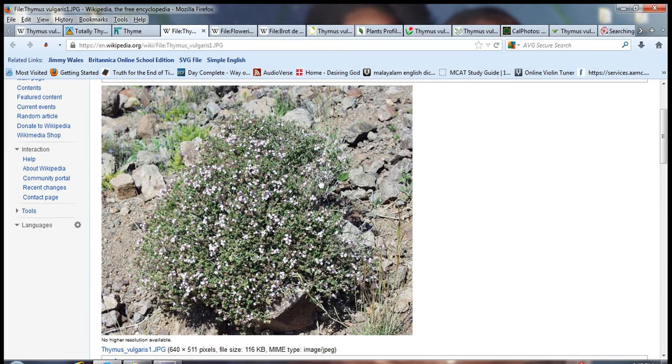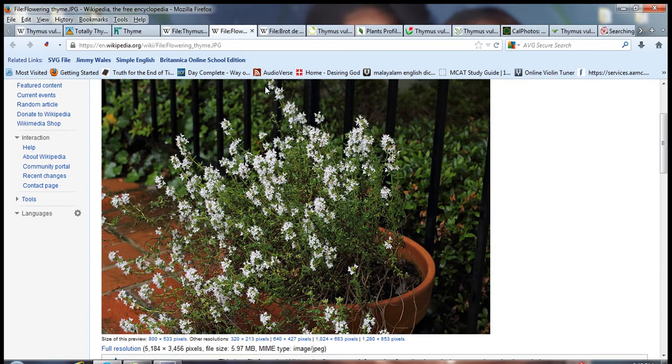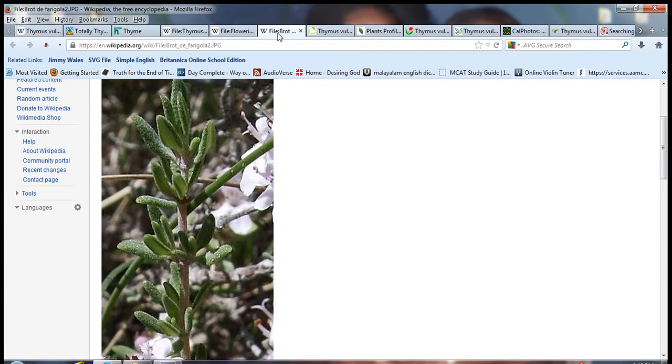This is the photo of thyme flowering, thyme leaf.